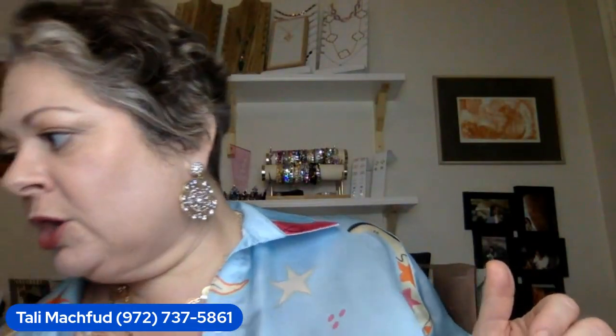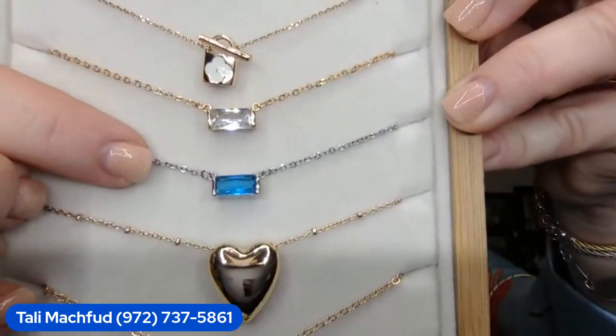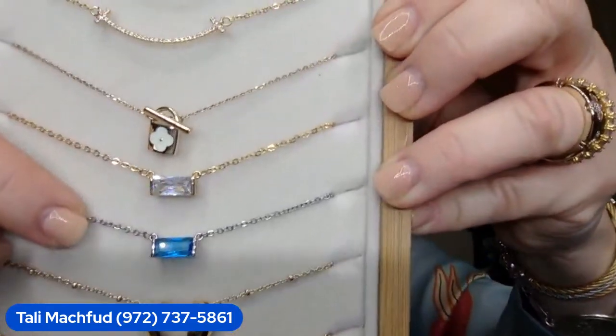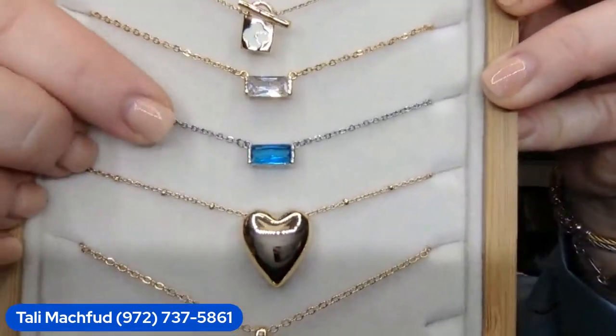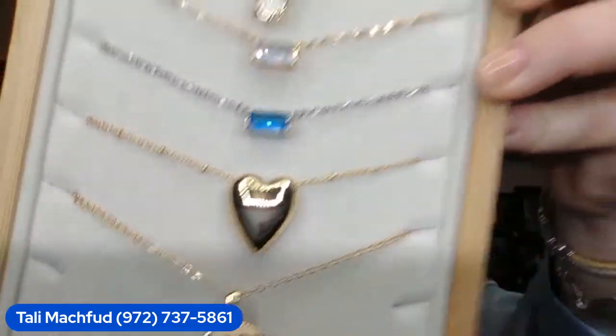Oh, no! No. Okay, there we go. I'm back on. Then I've got the Windsor. The Windsor comes in silver and it comes in gold. Okay, also 3-inch extender. The Windsor is $38. This is a great layering piece as well. Okay, oh, now I'm back to the Lovey. I love this bracelet. The Lovey, where is it?